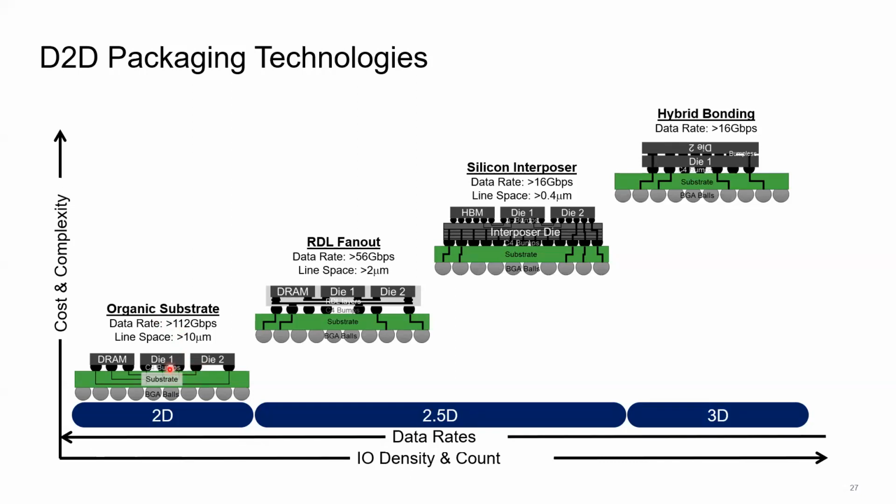So here we are talking about 1.5 picojoule per bit power efficiency for 112 Gbps, and the losses are about 10 dB. And you can see even the DRAM or the HBM type version, there are different types of DRAM that can be integrated this way, in this organic substrate. So this is the lowest cost solution. But here, the line space, meaning the distance between two bumps or two parallel lines, is 10 micrometers. So the number of bumps you can add here is limited. And that's the drawback of this.